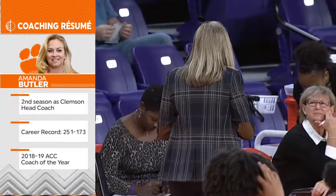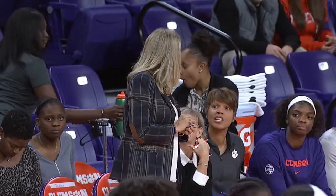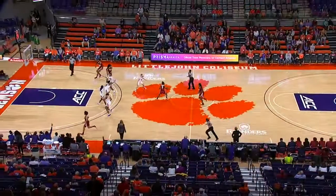20-13 last year, led her team to the NCAA. 251 career victories for Amanda Butler, the former head coach at the University of Florida. As we step to center circle and tip it off, it'll be controlled by Alabama.